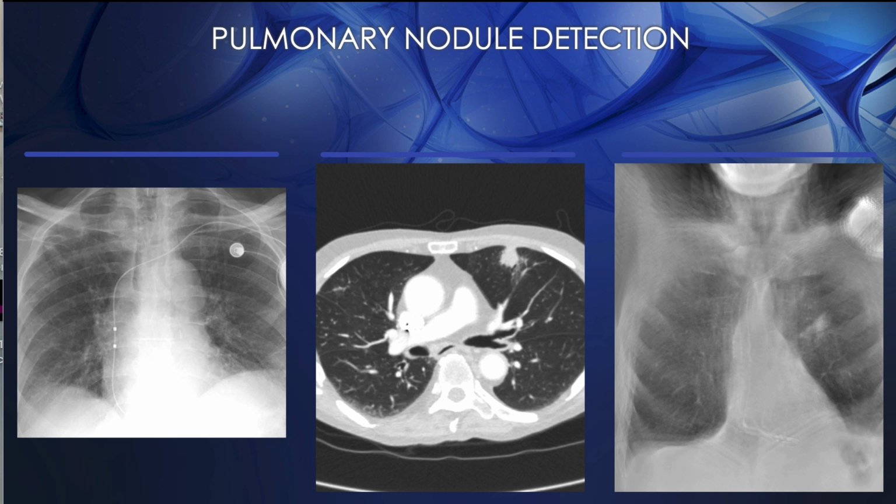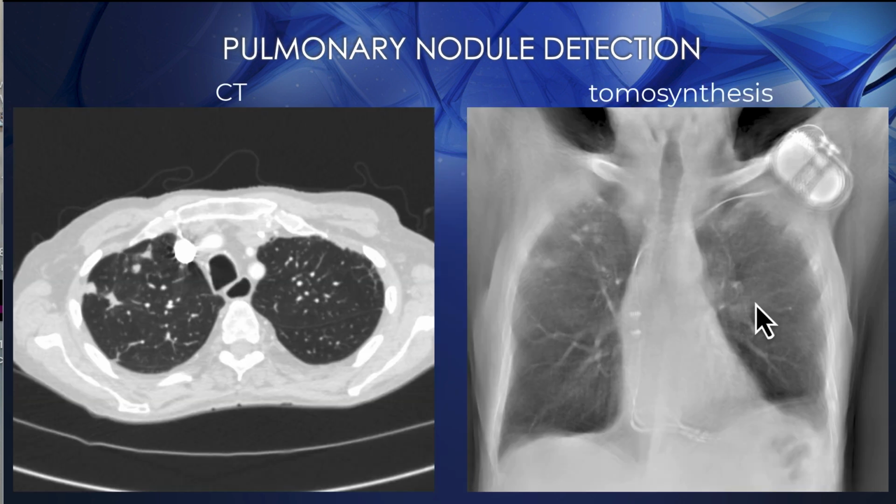Here's another patient with a pulmonary nodule. And you cannot see it on radiography. This nodule here in the left lung is just not recognized. On CT, it's clearly present, and on tomo, it is also clearly present. But that's actually not why I'm showing this case. This lesion is easily seen, but what you didn't see is that there are also very small nodules in the right upper lung.